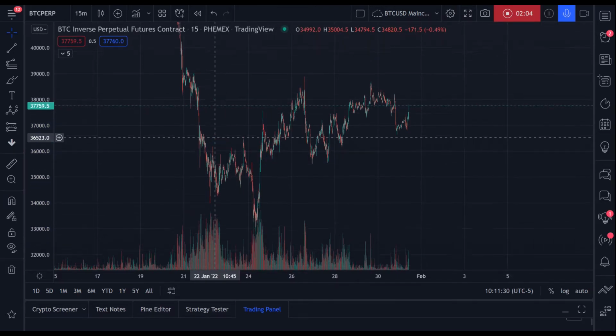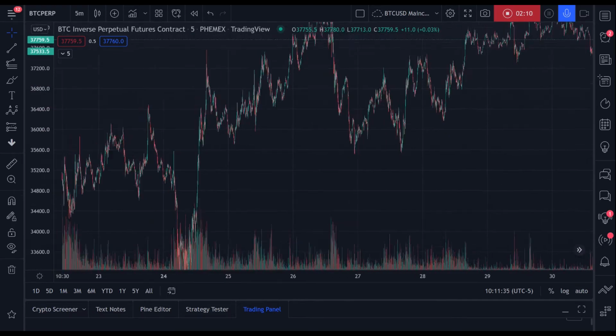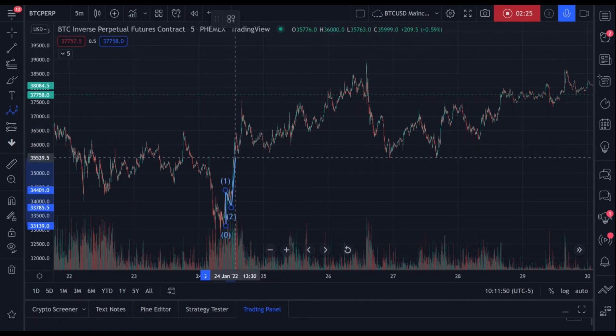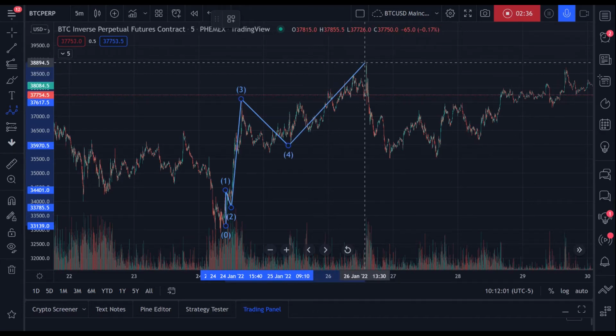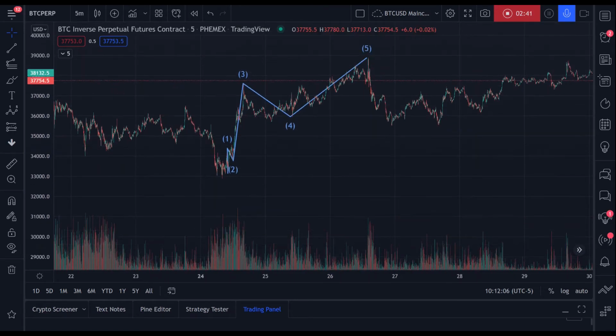Basically looking at this movement right here, and I'm going to count this out, and I'm seeing 5 waves. I had trouble counting this at first, right? And so I wrestled with it a ton, but this to me is wave 3. All of this is wave 3. This is wave 4, and this is an ending diagonal wave 5. Okay, so that to me is what I'm seeing.